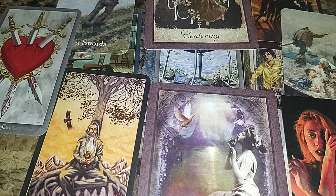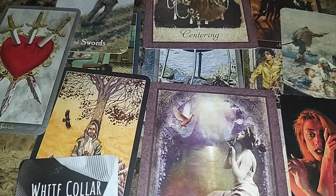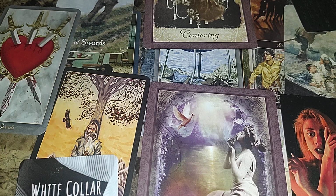Two more cards. Got one that says white collar crime and digital evidence. Okay, so the information I got yesterday, I didn't use this deck yesterday.